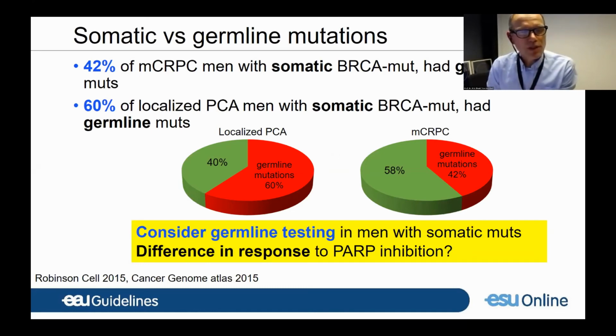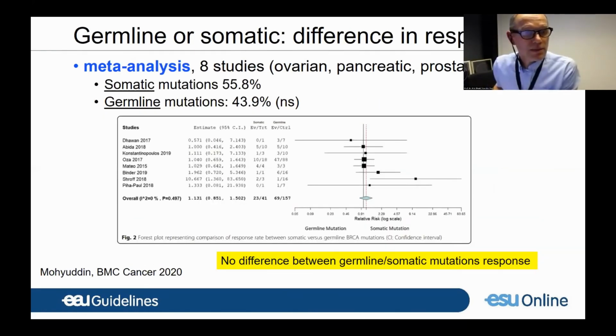The question is, does it matter for the patient if the BRCA1 or 2 mutation is found in the germline or in the somatic samples of the tumor? Well, basically, there is data on that of other tumors extensively, and I showed a summary here of 2 years ago, showing that patients with ovarian, pancreatic, and prostate cancer summarized, there is no significant difference in the response to PARP inhibition, having either a somatic or a germline mutation.